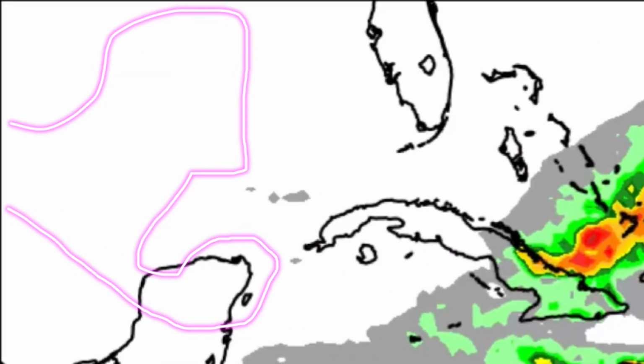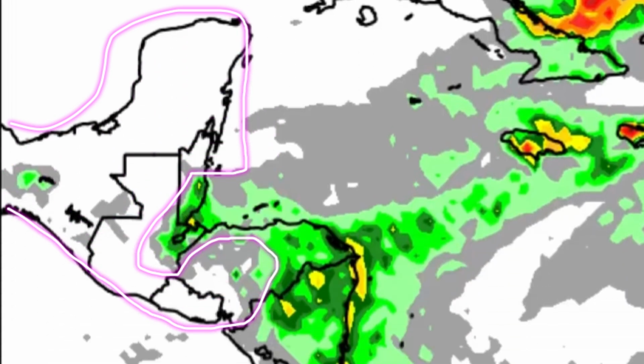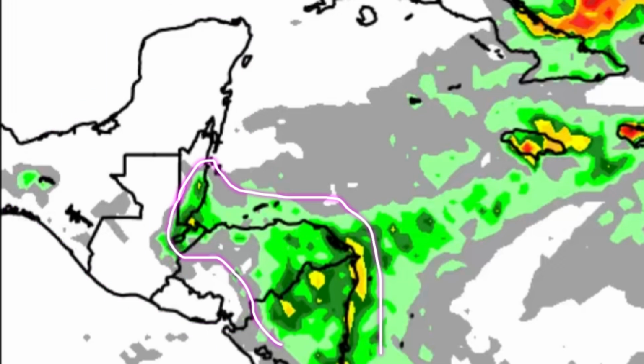Western Cuba, northern Bahamas, Florida, heading over to parts of Mexico, northern Belize, much of Guatemala, El Salvador, parts of western Honduras. Much rain not expected today.